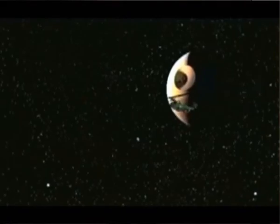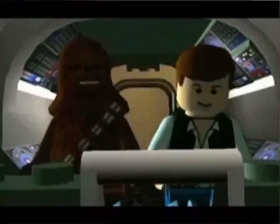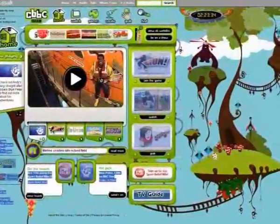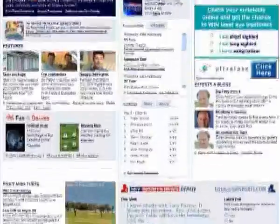Students go into games companies. The Lego Star Wars game, I understand, has taken on a student from this company. TV companies, with a student working for the BBC on websites for CBBC. Sky Sports, there's a student developing a website for the golf pages there. Another student went to a Dutch TV company.